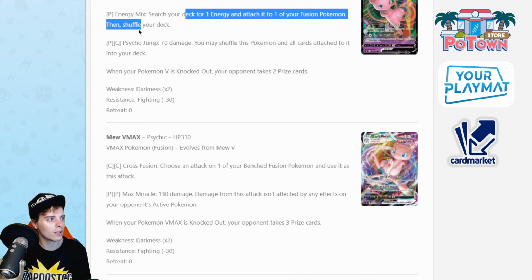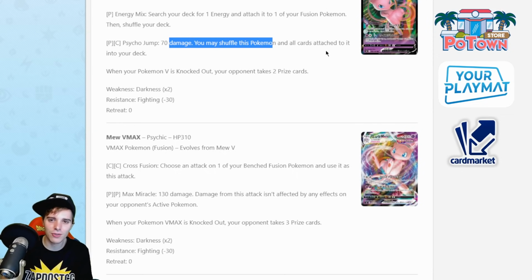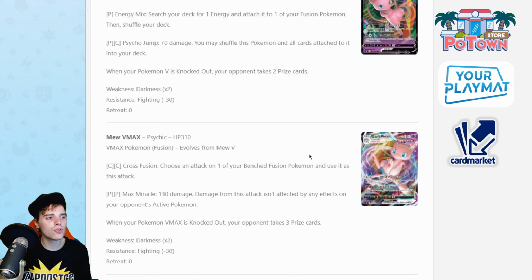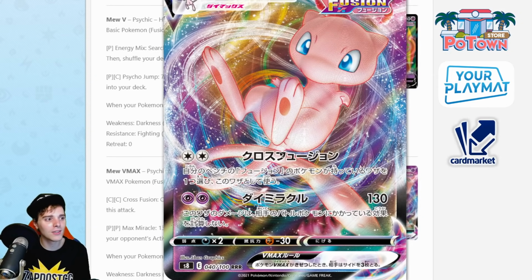Very similar to Jirachi GX of the Unified Minds. Then we have Psycho Cut, actually Psycho Jump. 70 damage, you may shuffle this Pokemon and all cards attached to it back into your deck. So this is a great attack. Let me explain why. You can use that if you have a Memory Capsule on your Mew VMAX. So you can go in circles and just loop yourself out of chaos, which is already something I love.